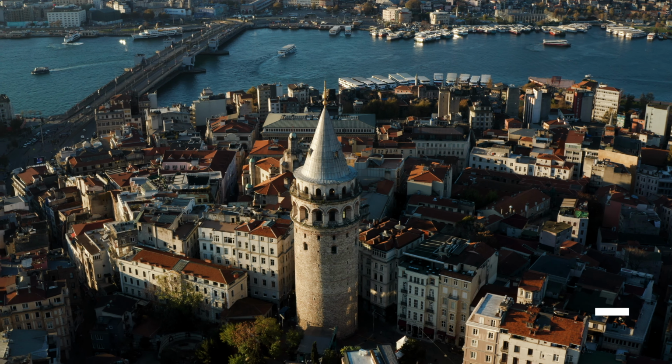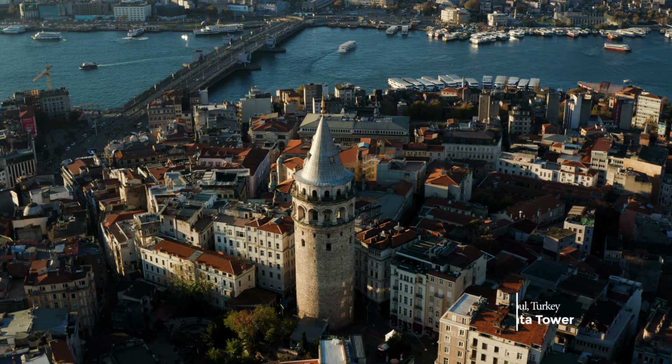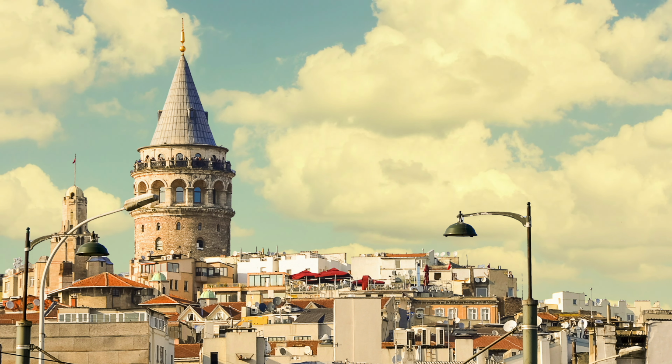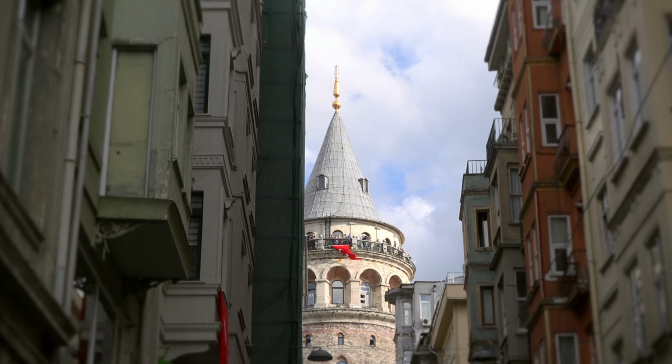If you're looking for some epic views of the city, then make sure to get yourself over to the Galata Tower, which is also a museum. It's recommended to climb up here early in the morning and watch the city come to life. It really does offer you a whole new perspective of this beautiful city.